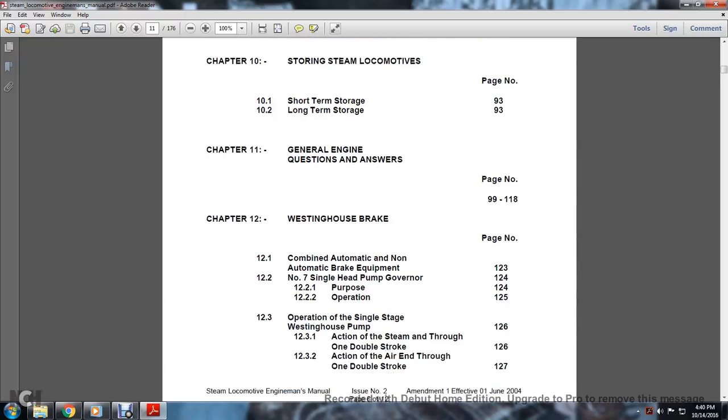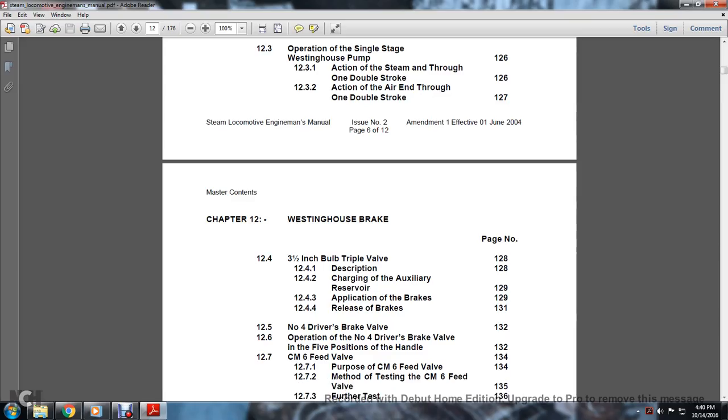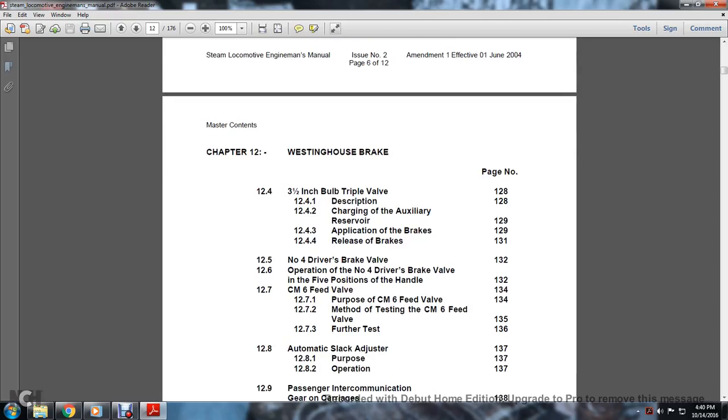Chapter 12, Westinghouse brakes, combined automatic and non-automatic brake equipment. Number 7, single-headed pump governor, purpose and operation, single-stage Westinghouse pump. Action of steam through one double stroke, action of the air end through one double stroke. Chapter 12, Westinghouse brake, 3.5-inch bulb, triple valve, description, charging with auxiliary reserve, application of the brakes, release of the brakes.